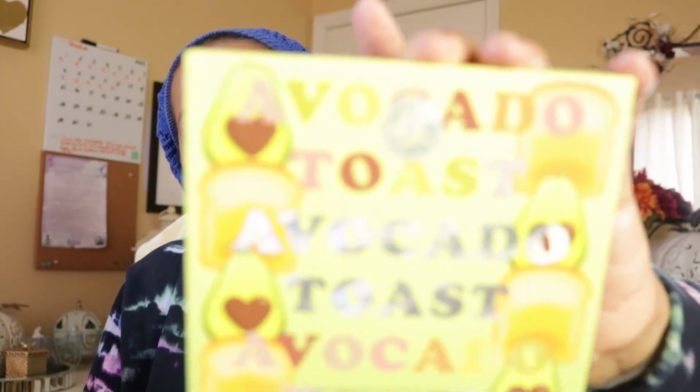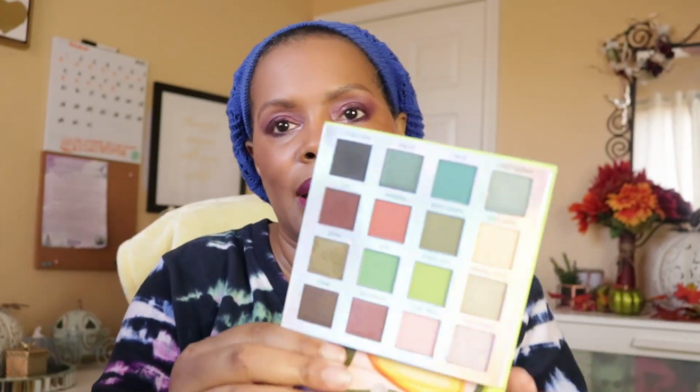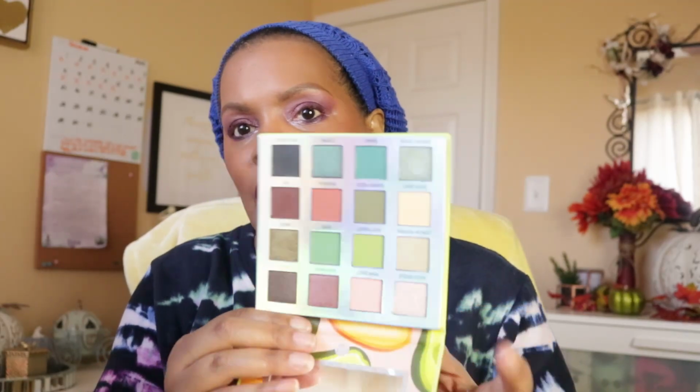And I have the BH Cosmetics Avocado Toast palette. This palette is amazing. And it looks like this. If they still sell it, please get your hands on it. It's the avocado and the blueberry that are my favorites.